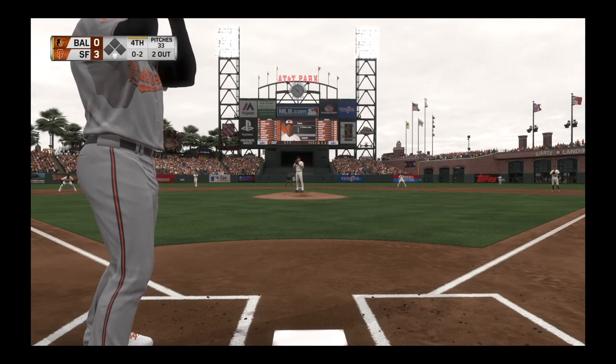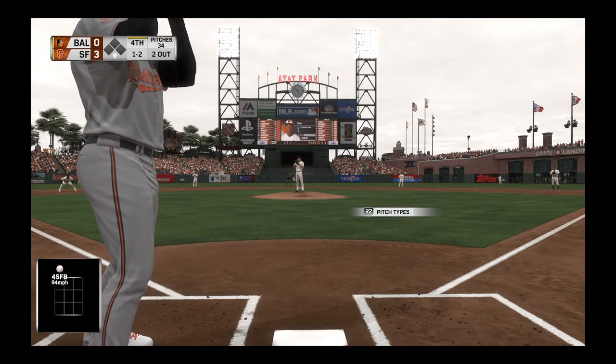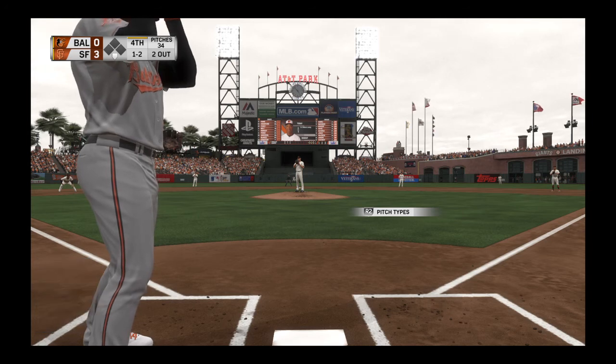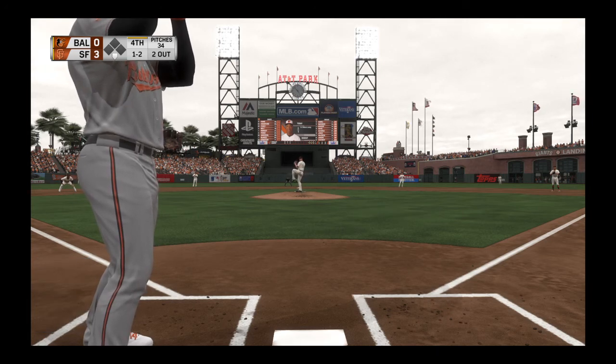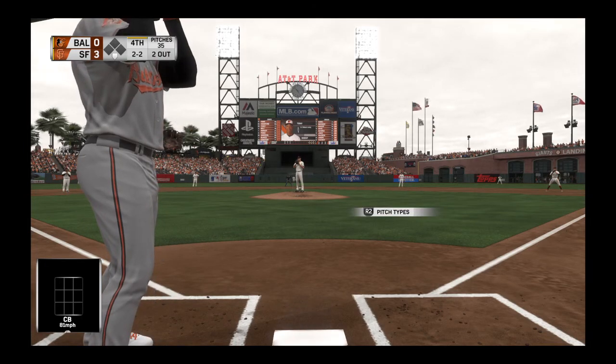Down 0-2. See what happens when you work fast, you stay aggressive, and you come right after guys. Man, you get great results. 2 quick outs, and now he's 0-2 on this hitter. Well, it looks like he tried to waste one and get him to chase it. He didn't, but you're still sitting pretty. Now you're 1-2, and you showed him the high fastball.